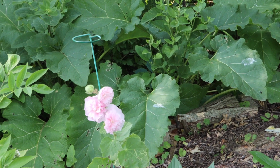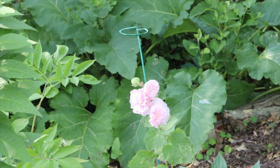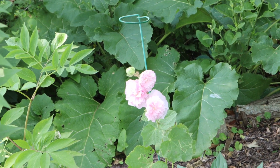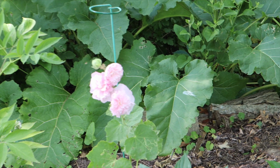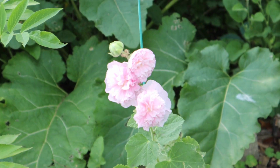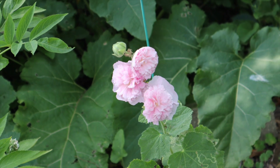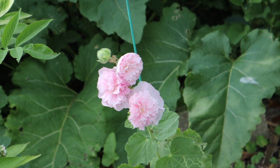Okay, this is my very first hollyhock I have ever grown. I am so happy to see it. Let me zoom in a little bit. It's so pretty. I'm hoping that this reseeds itself and comes back next year.